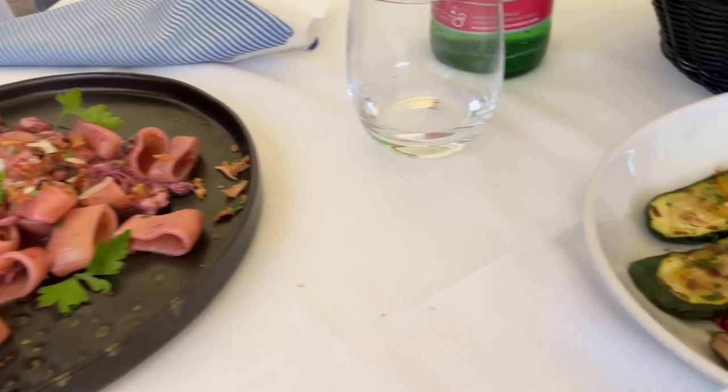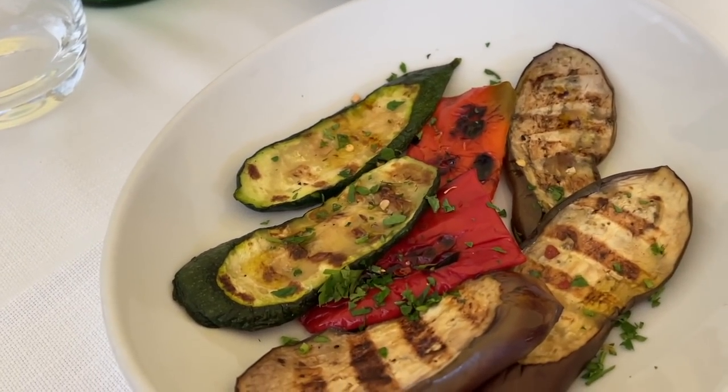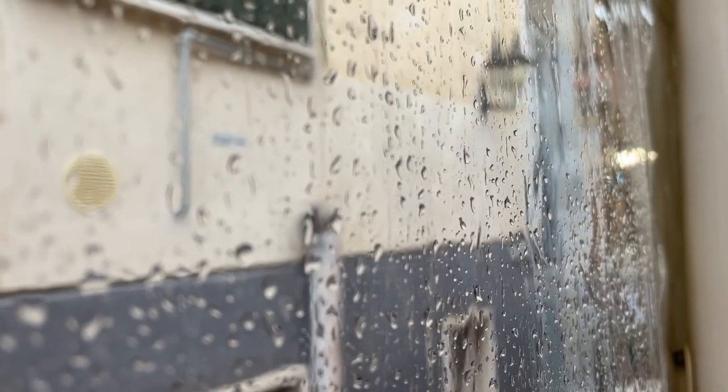And just a side of vegetables. Simple. We finished our lunch. It has not stopped pouring. It just seems to be getting stronger and stronger. I'm sure you can hear it. I don't think we'll be able to go for a walk.